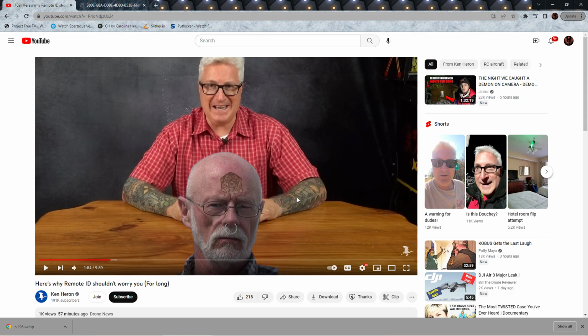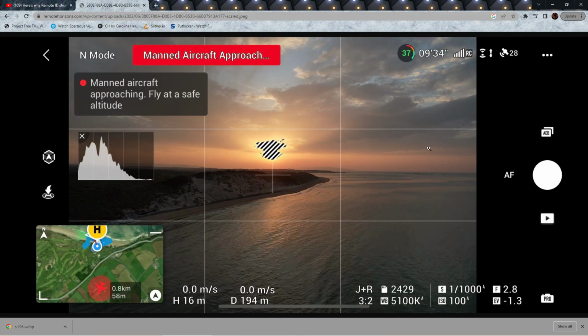If I install the chip and you want to see my ID, I can turn on the ID for you to see, and I'll transmit my ID. But not just for anybody. I'm not transmitting just for anybody to come and harass me. But I have a better idea, and DJI has already come out with it. This is the better idea.